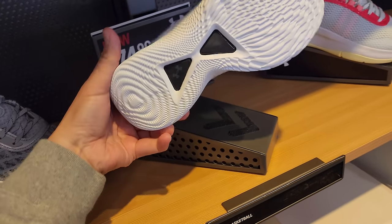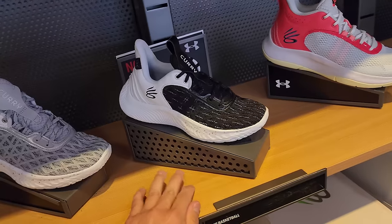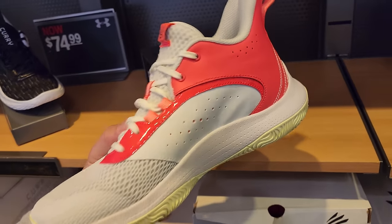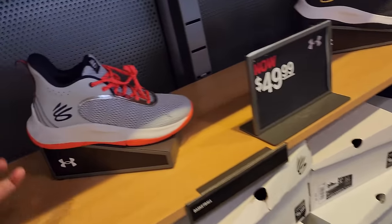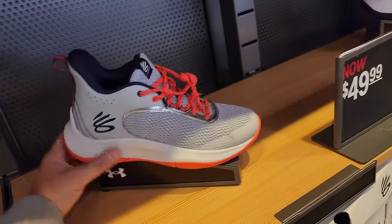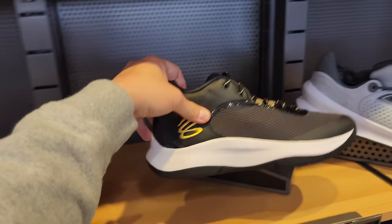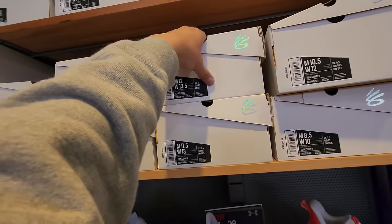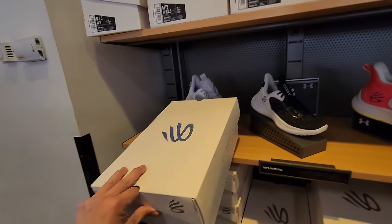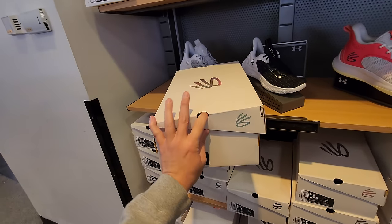These do have the flow technology, which is the latest midsole cushioning that they have. Then do got some of the budget Curries right here, and these are only $50. $50, so definitely solid deals on Curries. Three different colorways of the budget model. Dude, the other one's only $25 more. Get the other one, man. Seems like they got plenty of sizes of these Curry 9s. That's why they're priced so cheap. They got plenty of sizes.